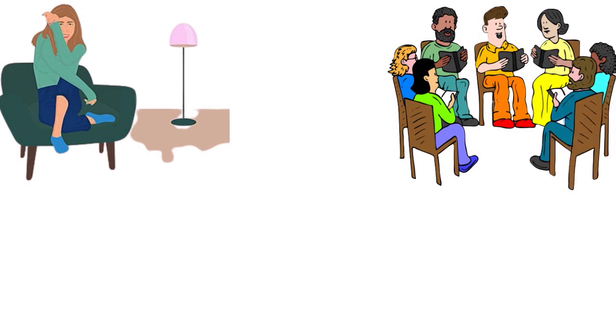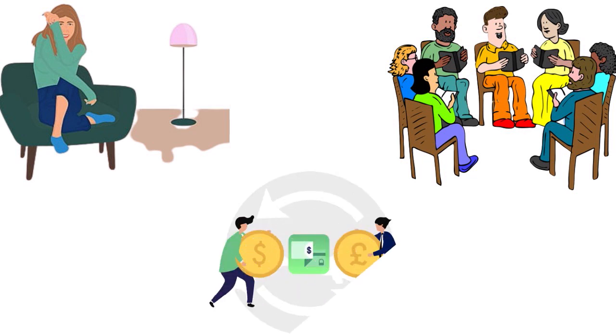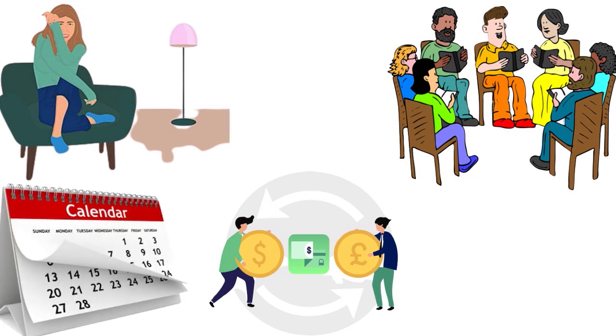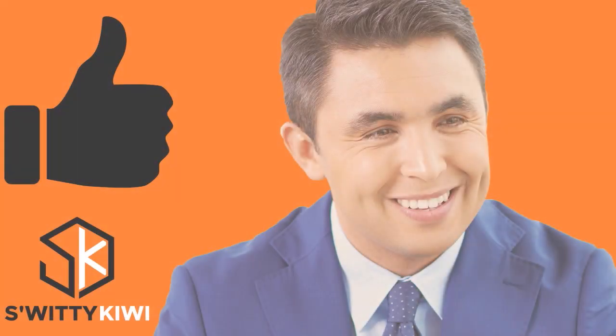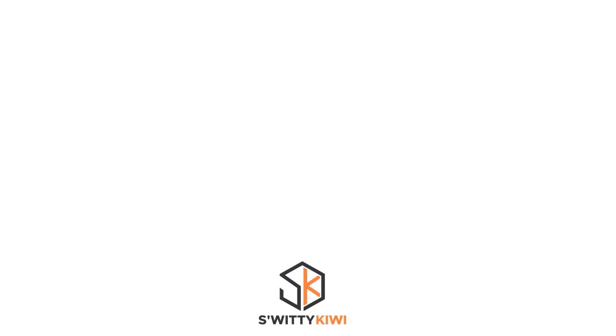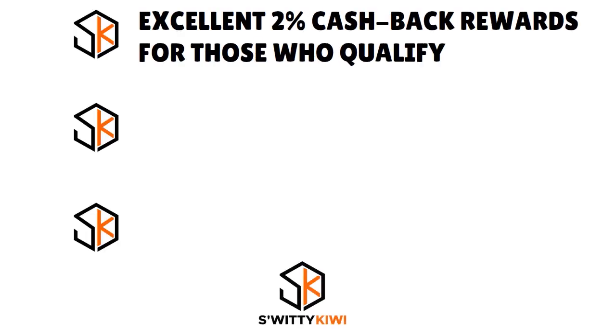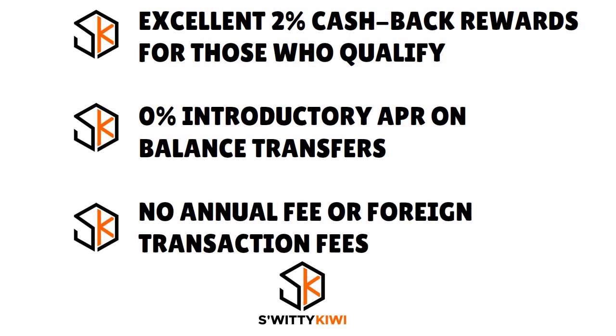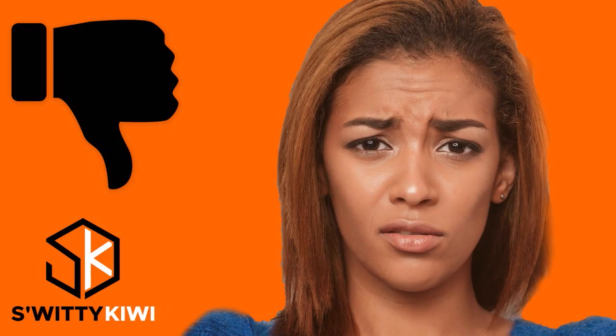So one thing I want to say here is that you can also do balance transfers on this card, but the promo period here is 12 months, not 15 months, okay? It's 12 months, so a 0% promo APR, so this is kind of cool too. And yeah, here are the pros and cons. The pros: excellent 2% cashback rewards for those who qualify. 0% intro APR on balance transfers, okay, for 12 months. I just said that. No annual fee or foreign transaction fees.